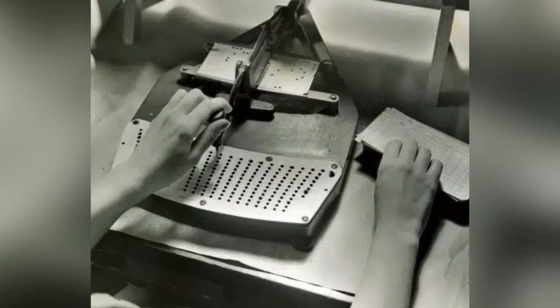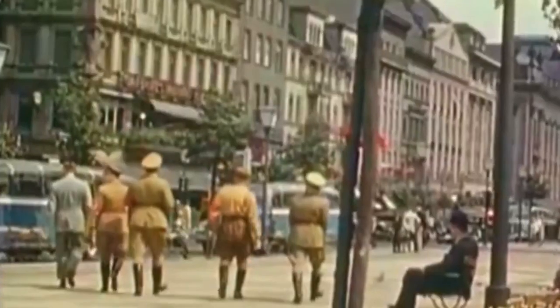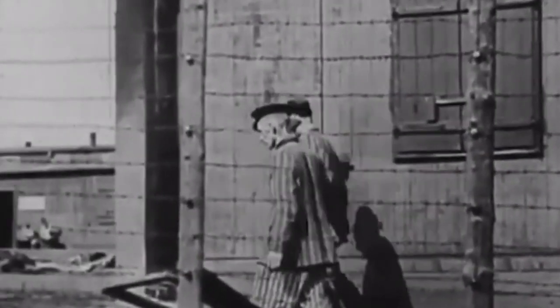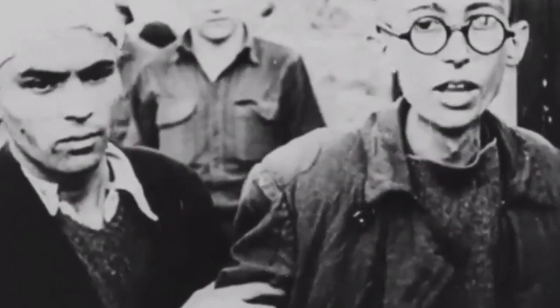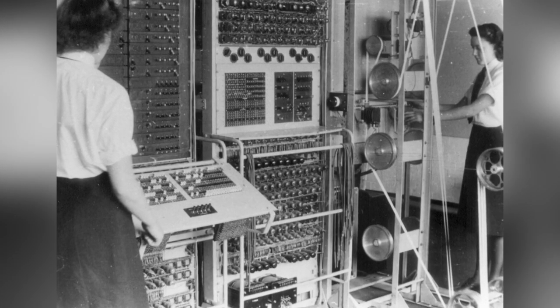IBM controlled 90% of the world computer market at the time. The tabulating machines that Germany used could not operate without these punch cards. The book IBM and the Holocaust describes how the high technology of the time contributed to the genocide of the Jewish, and not just Jewish, people, before the war and the final solution to the Jewish question. IBM began supplying the Third Reich with equipment that helped conduct a roll call of the Jews in the country and eventually exterminate most of them.